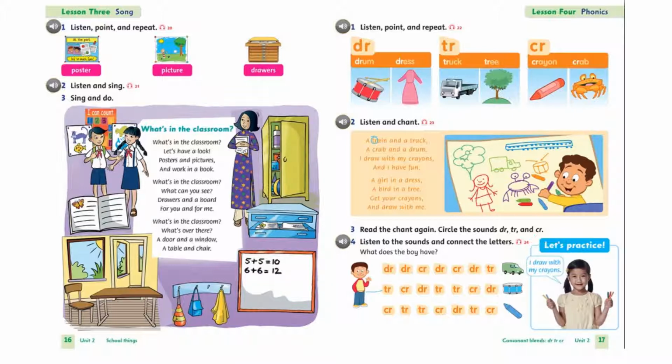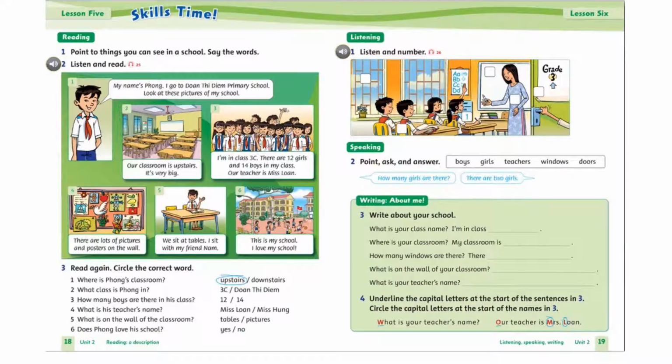Listening 24. Listen to the sounds and connect the letters. Tr, truck. Dr, drum. Cr, crayon. Tr, truck. Dr, drum. Cr, crayon. Tr, truck.